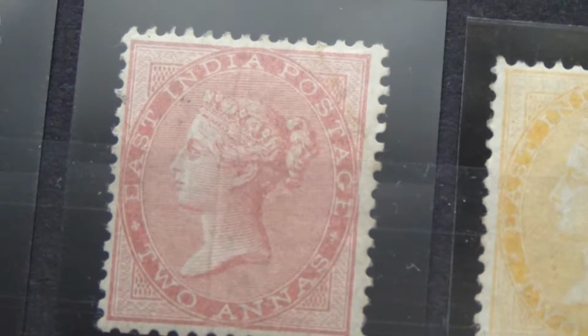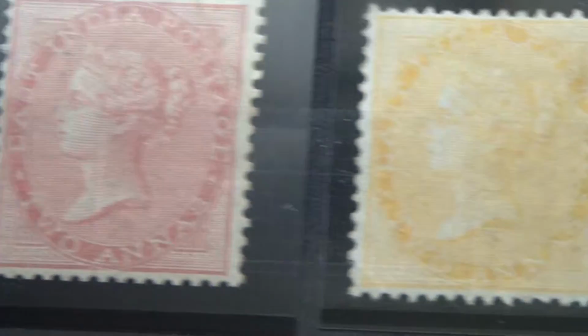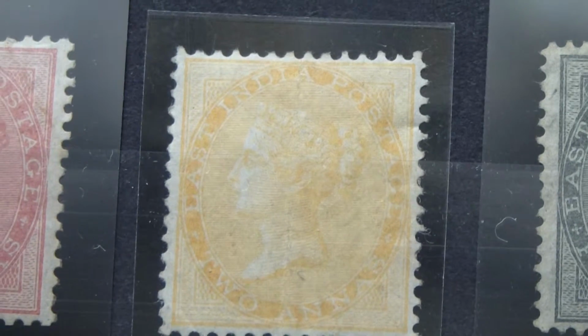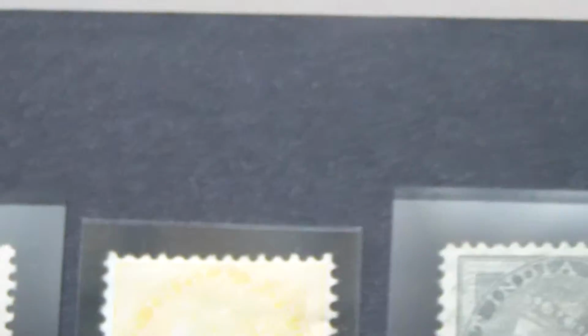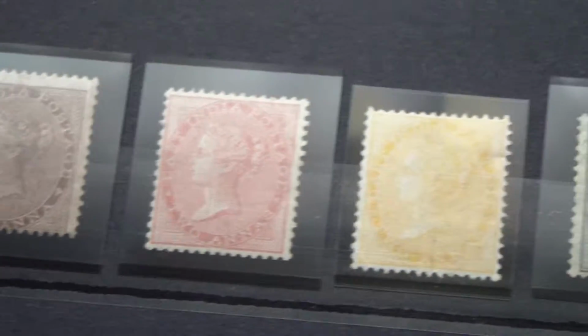The pink, the last I saw in catalog was close to £600 to £700. The yellow is also expensive, I think £400. But on an average, each of these copies should fetch at least $300 each on a good day.